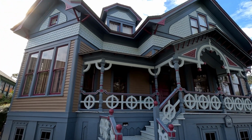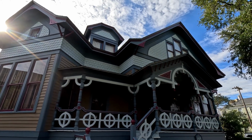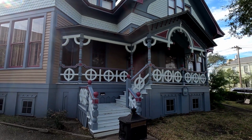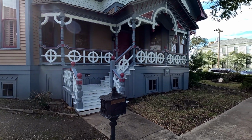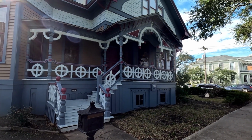And then back here, and then look at that nice dormer up there. Very cool shape, very nice colors, very nice details. The details make these, that's the mailbox right there. So very cool house. Alright, let's get a picture of it.